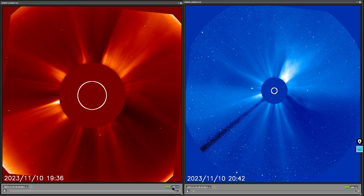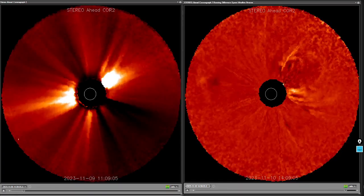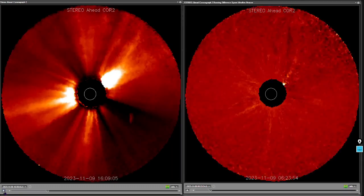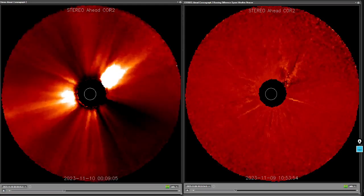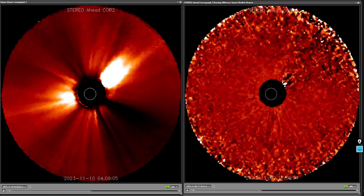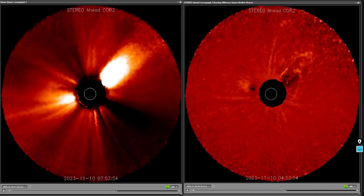We'll also show STEREO A. It's just right at the end there. It's not really propagating too much yet. It's too early to say, folks, but here's STEREO A anyway. STEREO A located right about there where my red dot is. So STEREO A's raw coronagraph on the left, difference imagery on the right. There's that halo CME that we're expecting to cause another significant geomagnetic storm.